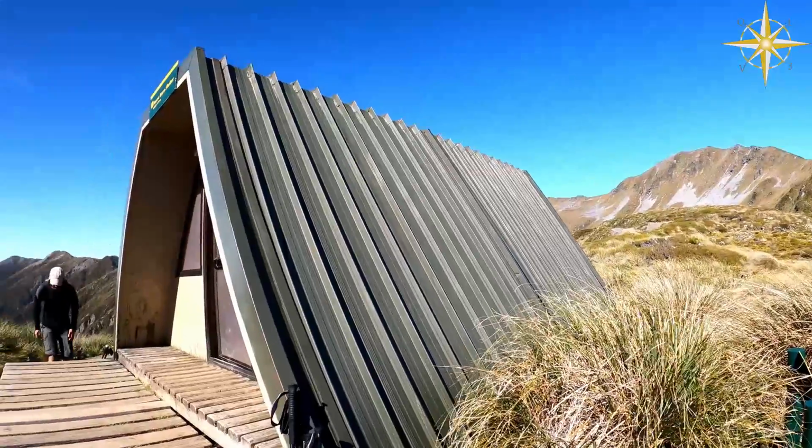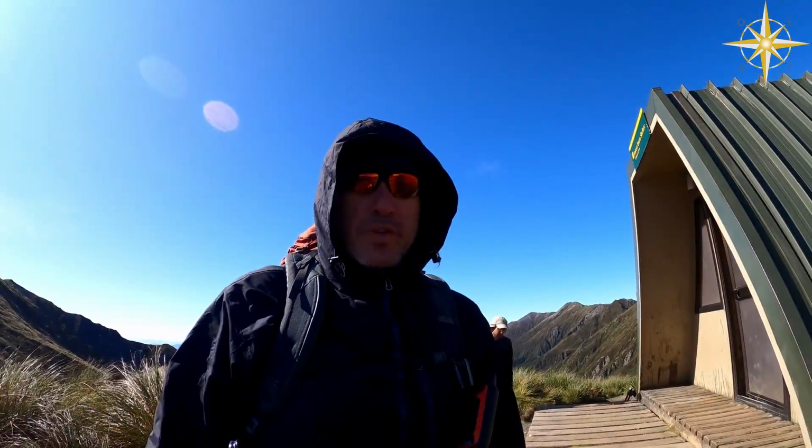Emergency shelter. You should get stuck in the winter up here. Feels like the winter up here.